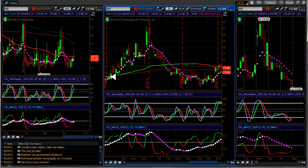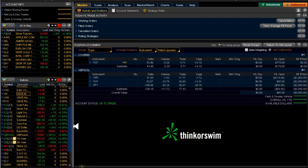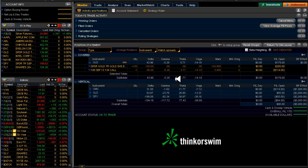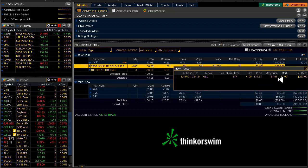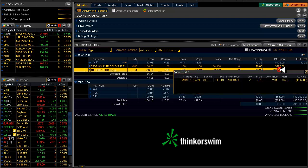So let's take a look at what's happening right now on our futures. We're looking at kind of a flat open as well. What's interesting to note here is gold is getting very close to 1400, which makes this covered call that I did here look really good for the September expiration. For the stock itself, I paid $31.97, and it's at $34.90 right now. And the call, I collected $2.31.